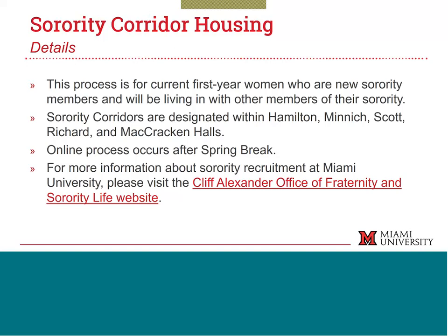Typically somewhere within those halls are also sorority suites that are used as meeting spaces for the sorority chapters. So this is a process that happens typically after spring break and is coordinated in a joint effort with the Cliff Alexander Office of Fraternity and Sorority Life. So the women going through that process, if they're joining a sorority, would then be on various lists and would receive information about how they'll sign up for rooms. And when they do that, they'll actually be able to go right into the housing system and choose only the rooms that are part of their sorority corridor if they're part of that process.